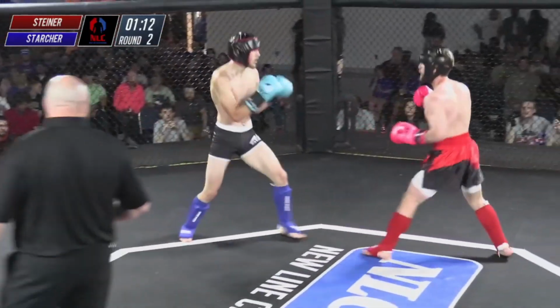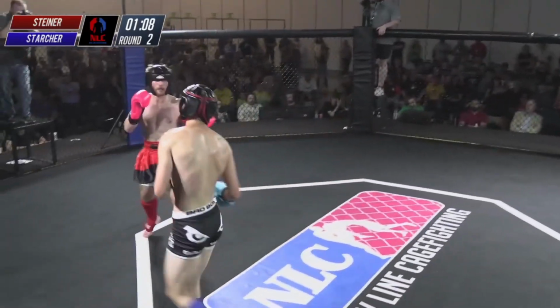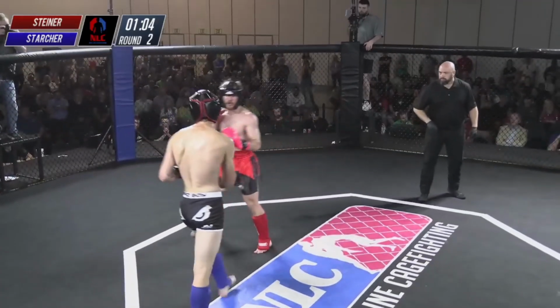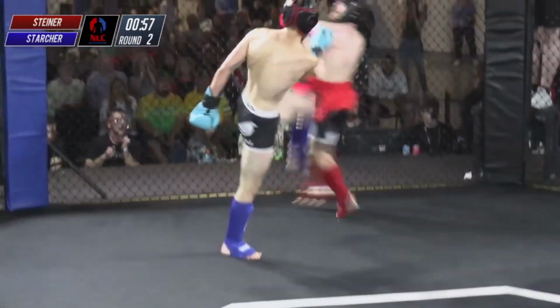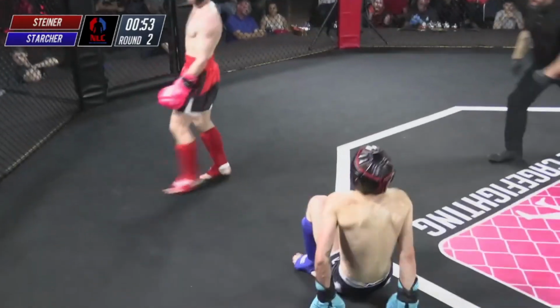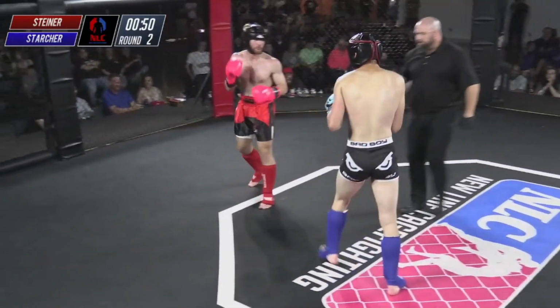Eric Kuhn, the corner of Starcher, calling for more pressure, trying to get Steiner on his back foot here. And it seems like Steiner made some adjustments to deal with that pressure. Beautiful work. Nice right hand from Steiner again, and a left hand behind it. Puts together four punches that land. Ooh, and he slides just out of the way of that head kick, but he eats another. And there's a beautiful side kick. That's exactly what I mean on the outside, intercepting attacks with that side kick on the hip.